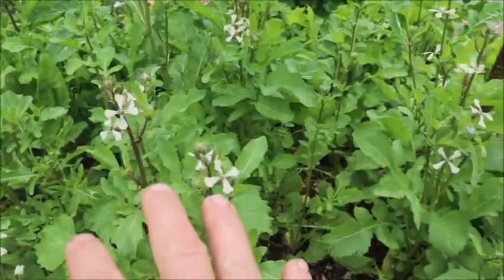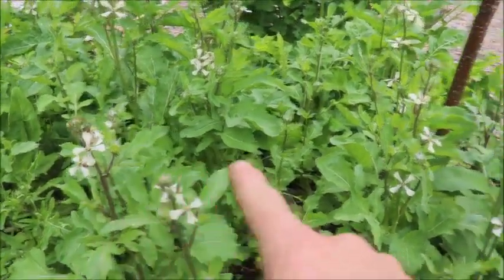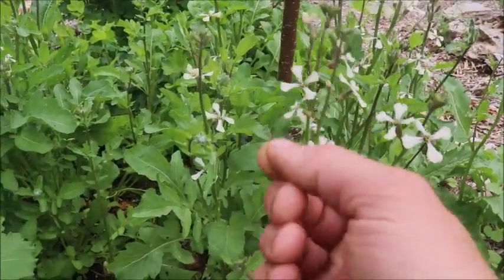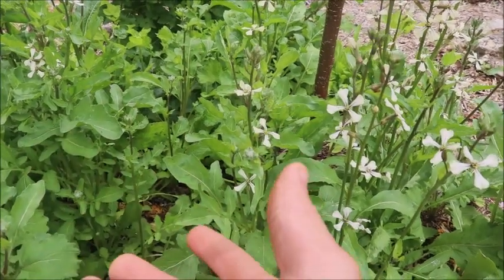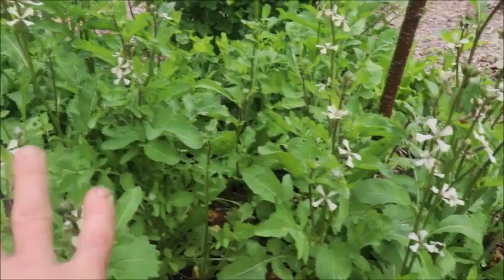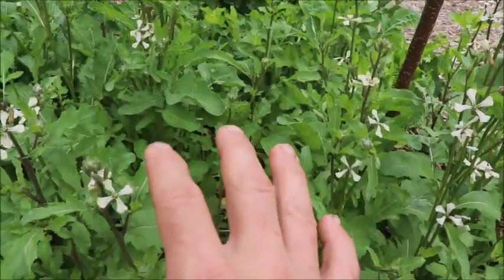Over here, I think we've got some arugula, and you can see that it is going to seed now too. No matter how much seed I try to collect from these, I'm probably going to miss some, and it's probably going to fall back to the ground, and then it'll reseed itself here under this apricot tree and this wild plum tree, and just kind of come back for years to come if I allow it to.